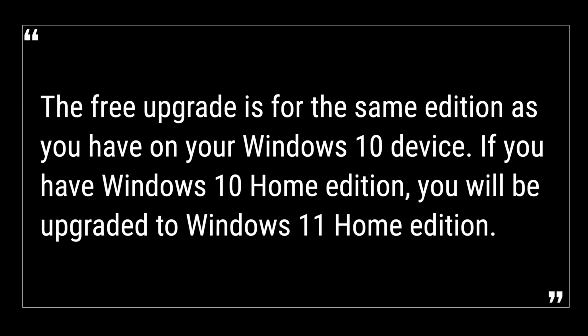The next question is, what edition of Windows 11 will I get when I upgrade? Well, the answer is, the free update is for the same edition as you have on your system right now. If you have Windows 10 Home Edition, you will upgrade to Windows 11 Home Edition. And that's the same with Windows 10 Pro. If you've got Windows 10 Pro, you're going to get Windows 11 Pro.